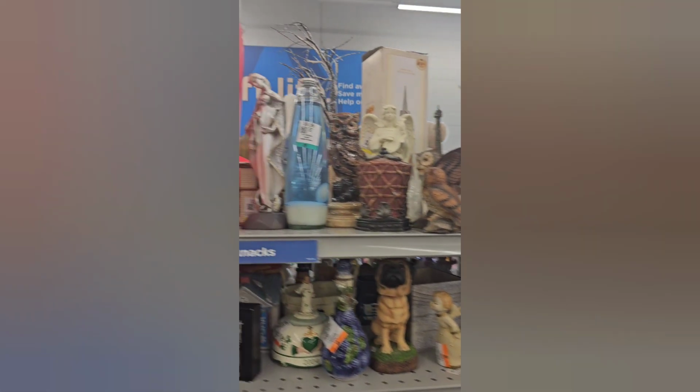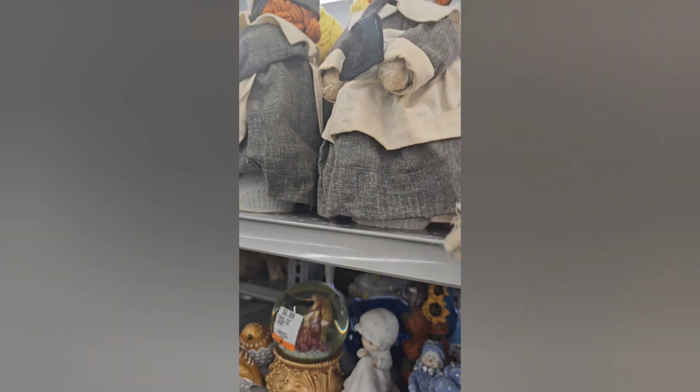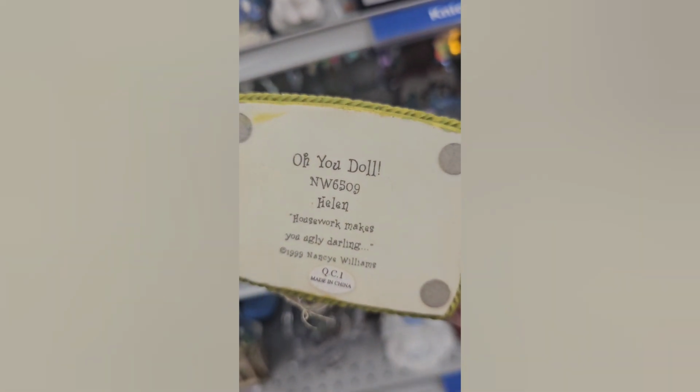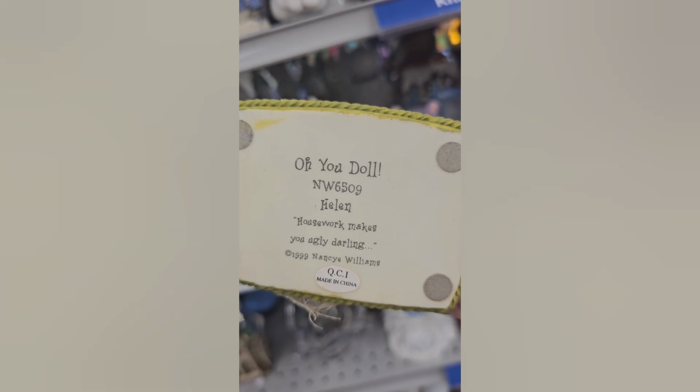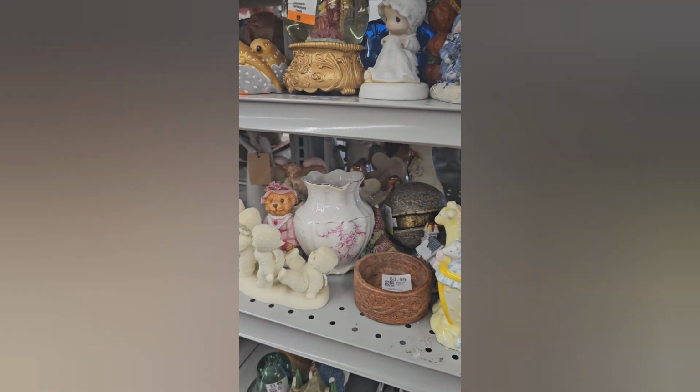Some cute little fairies dancing. And there's a nutcracker, which I have 3. And this is really cute. Oh, this is cute. I don't know that it was ever worth anything. Look at that face. Oh my goodness. It had something to do with housework. And it said, "Oh, you doll" on the bottom. But her fingers were broken. That was Helen, by the way. But look, she's got no fingers.